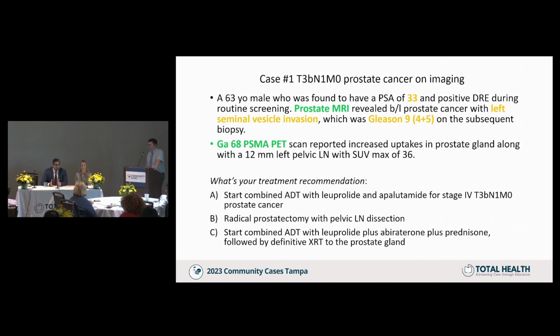I would probably hold from doing a radical prostatectomy. We just don't have level 1 evidence in the setting of stage 4 or 4A disease like this gentleman has. Most is retrospective or single center. The other thought is once you get a surgery, your node is going to be positive, so you're going to deal with the toxicities of a surgery and likely require adjuvant hormones and radiation. So it's just adding to the toxicities combined.